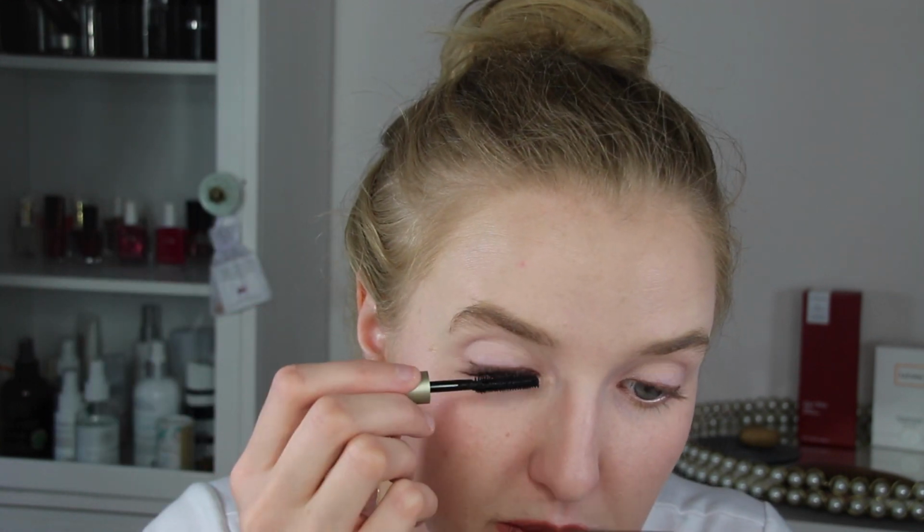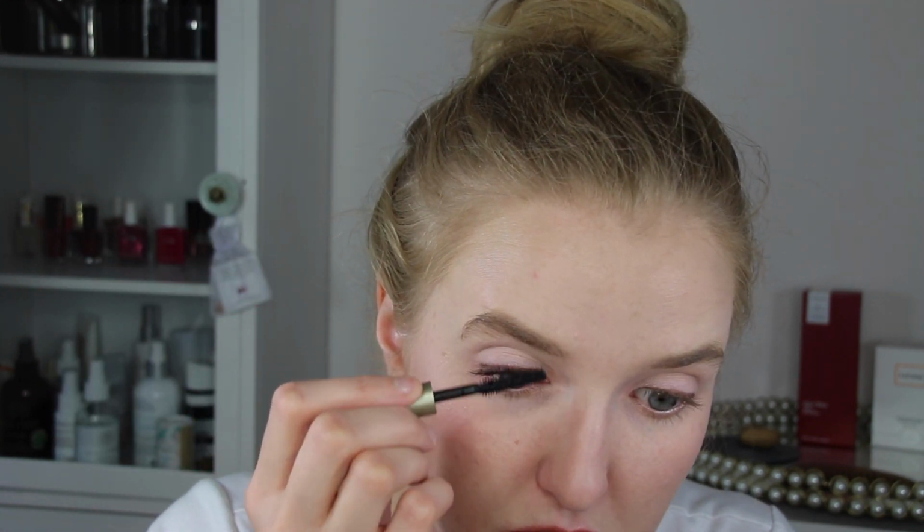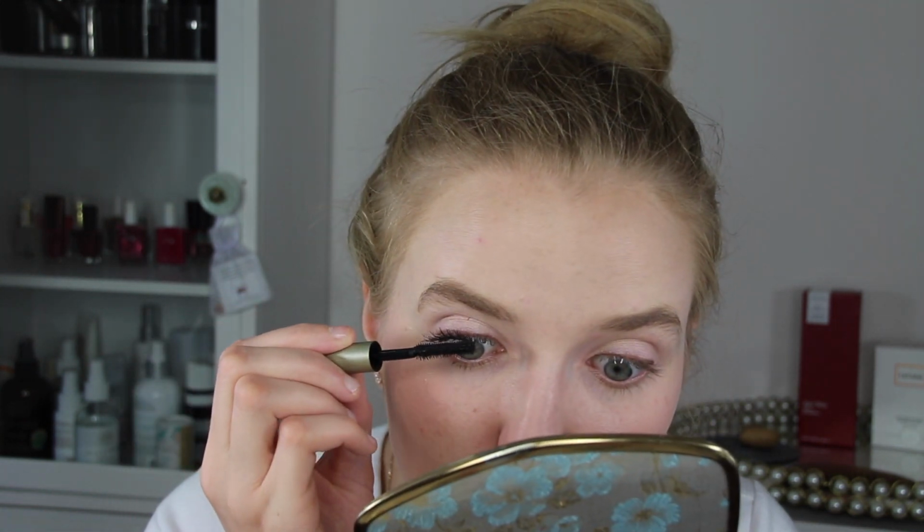I did curl my lashes, guys, just when I was doing my other makeup, so everyone knows. Huh, this is pretty nice, truly. This comb on the other side is nice because you can really get into your root. Okay, I see why you like this. It's really nice because it gives your lashes volume and length, but it's not super clumpy. That's real nice. Okay, good job, Ilia.